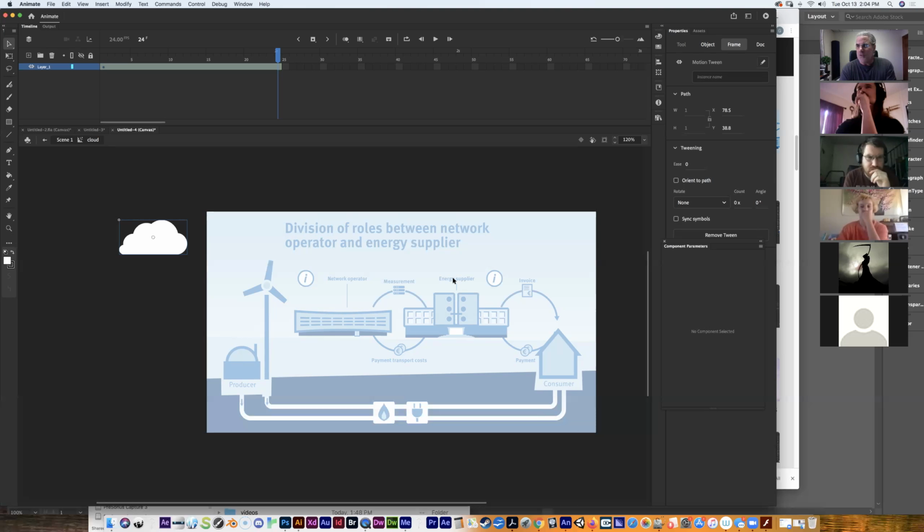That can be a little confusing. You're like, wait, we have one movie clip, which is the cloud, and then inside the cloud, we have to turn the cloud again into a symbol? And the answer is yes. It's nesting. It's a symbol inside of another symbol on the main stage. So now that we've turned this little graphic of a cloud into a symbol, and we've created what's called a motion tween, we can create our animation.